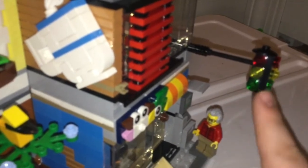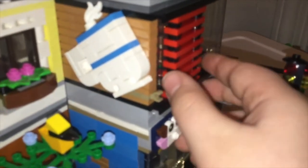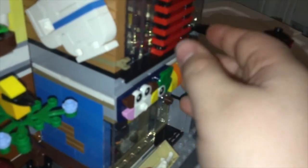Now we have this lights thing and a nice design here, and these ladders that move. They're very nice. And also this one moves up here too. And there's this solar panel thing, and it moves up and down. See? And it has this very unique design in front of this building.